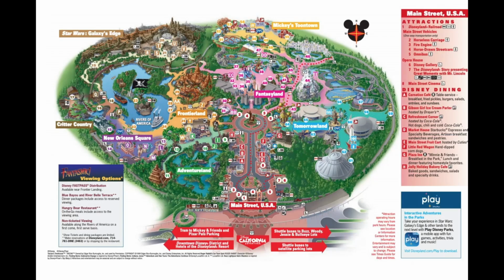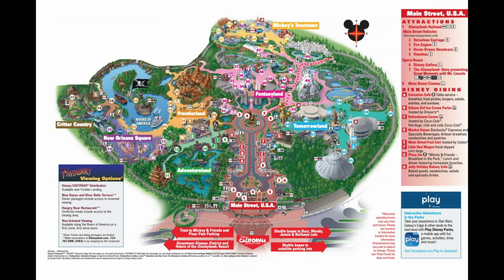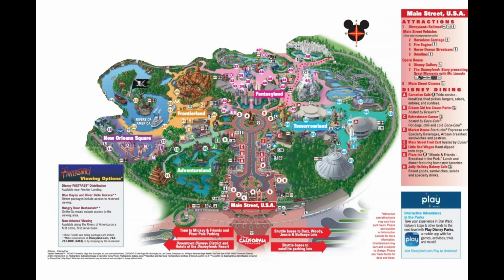If you were to look at the map of the original Disneyland, the way it is right now, you can see that the original Disneyland has many more areas to it. Even though it's in a smaller area, it has a lot more rides and more to do and see and eat at than you will find in the Shanghai Disneyland. To give you an idea of how different the original Disneyland park is to the one in Shanghai Disneyland now, what you do is you take away Galaxy's Edge, just like this, then you take away Mickey's Toontown, followed by Critters Country, New Orleans Square, and ultimately this is the map that you are left with.